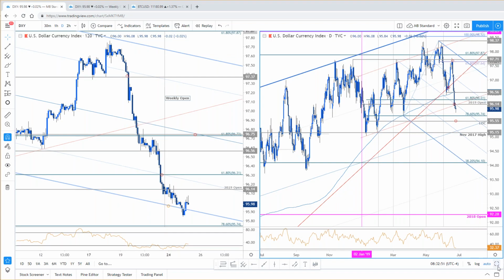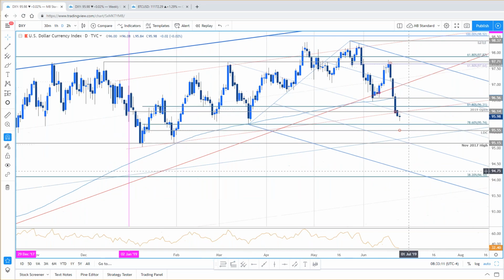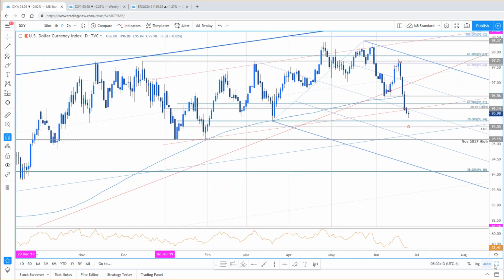Here's the index now. So it looks like a legit break. Momentum is kind of flattening out, which is getting me a little concerned. But as it stands right now, resistance back at 96.14. We're still looking for the possible extension down to the March lows, the 786. That gives you 95.74. And then the low day close 95.55. So use some caution here.